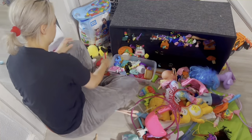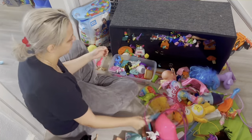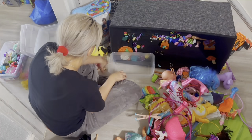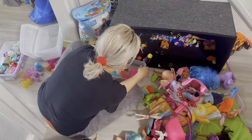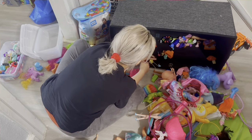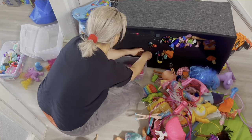As you can see, I took out the plastic bins I'm going to be using, and you see all these little toys thrown in there. So I'm going to be grabbing all these little toys and putting them in these bins to make it a lot more organized. Definitely happy that I'm finally getting through this because it was driving me insane.